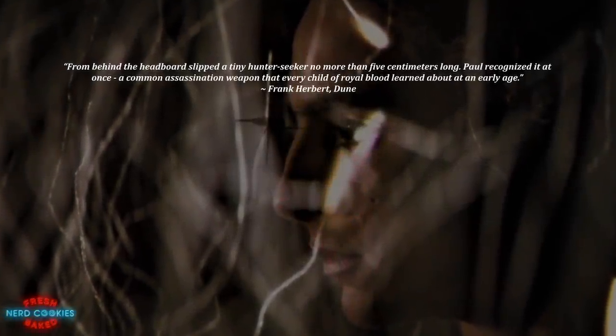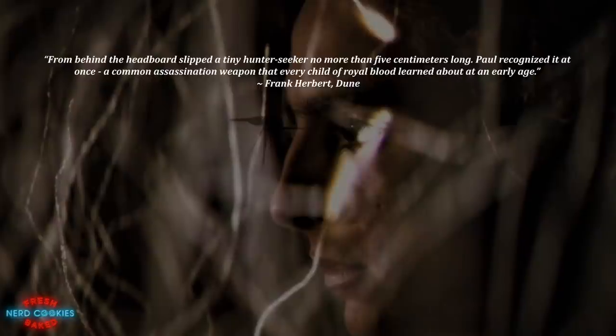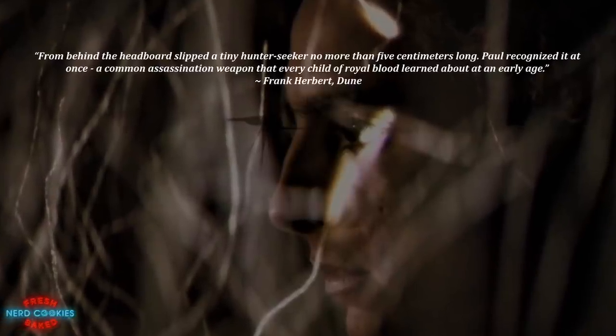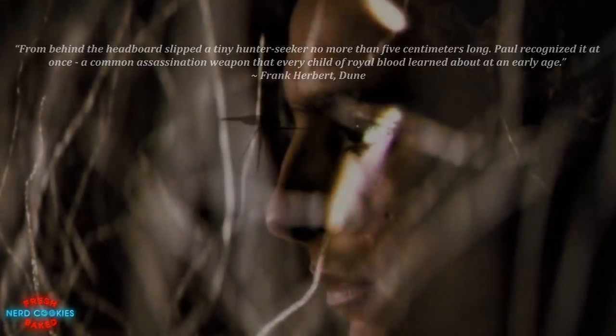From behind the headboard slipped a tiny hunter-seeker, no more than 5 centimeters long. Paul recognized it at once, a common assassination weapon that every child of royal blood learned about at an early age.